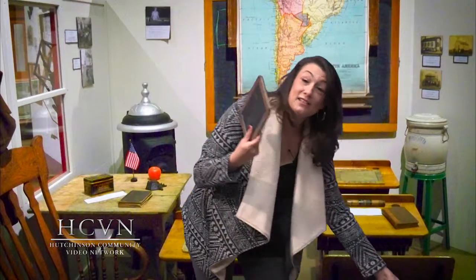Well, we're lucky, because the person who brought this in was able to give us the story. And this particular piece was brought in by Laura Karg, is the donor. And the LR actually stands for Lars Rasmussen. So Lars wanted to make sure that someone else didn't take his slate and get it mixed up with theirs, so he put his initials on there. And this little slate was used at school district number 45. And it was used from 1884 to 1892.